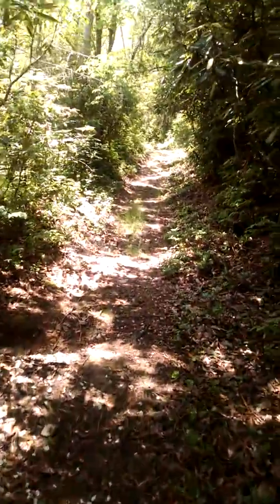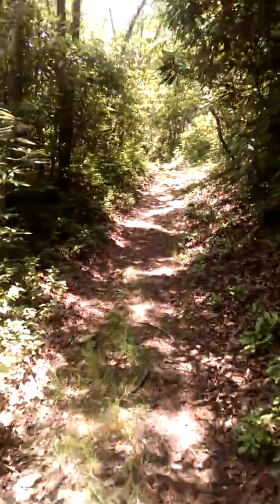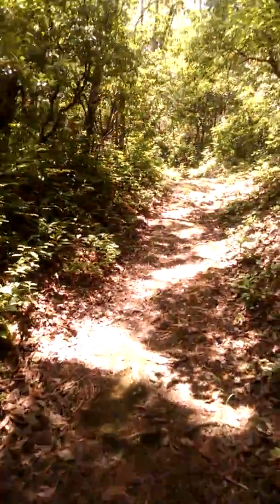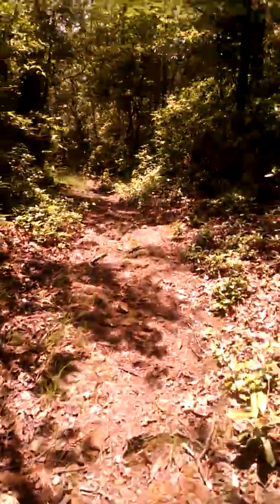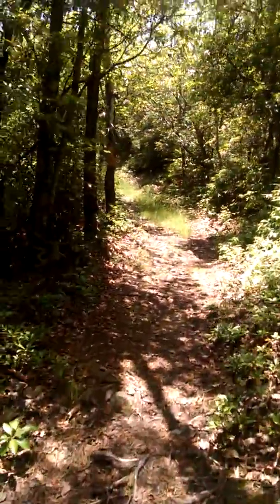off the beaten path, I've seen 2 people. It's June the 6th. Beautiful day. Probably about 5 degrees cooler up here. Just gorgeous. As smooth as it is, then there's some rocks and some roots and stuff like that.